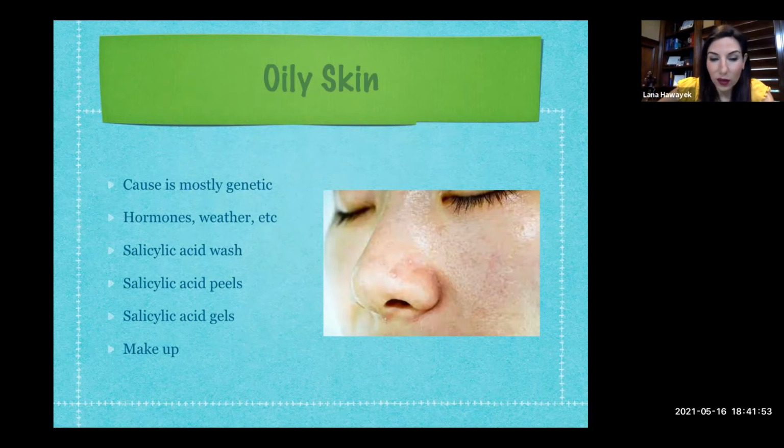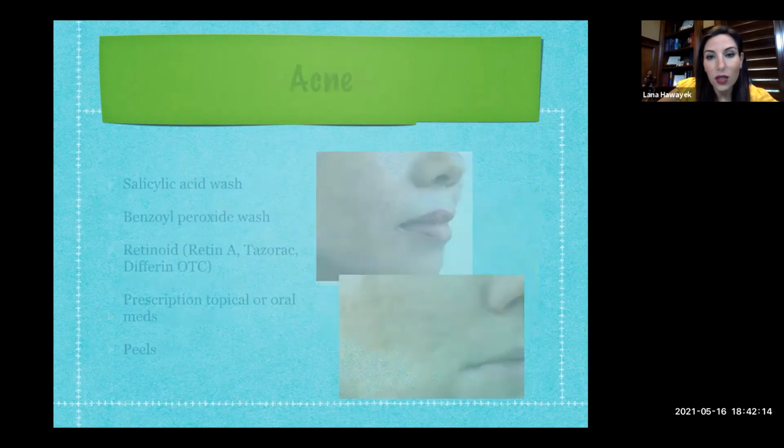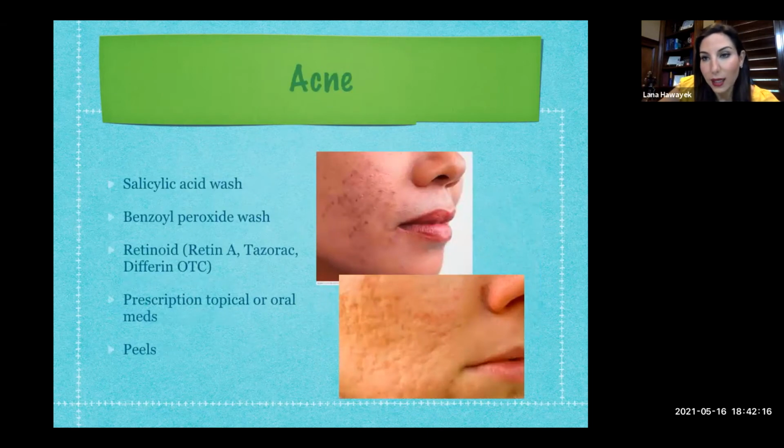Clinique and some other over-the-counter products do have some salicylic acid gels that work good for like spot treatment. The next slide is going to be about acne, and that's where those come in. And of course, when you get makeup, you need to get the oil-free, non-comedogenic makeup, which helps with oily skin. So oily skin usually leads to acne. So rarely do you find somebody with acne and dry skin. They usually have oily skin.